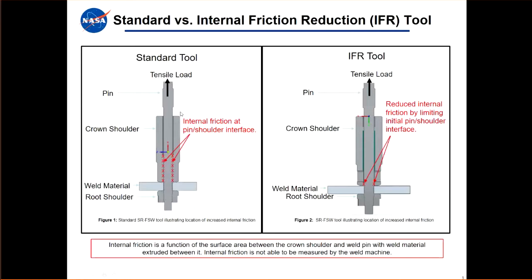So all this co-rotates together, and we have a little cavity right here, right? So we've got a counter bore on the inside that turns into a very tight toleranced diameter right here. So these are very close in diameters between the pin and the crown shoulder. And then this high tolerance zone here, that's what supports our pin as we're welding, and it limits the amount of material that wicks up in here as we're making a weld.